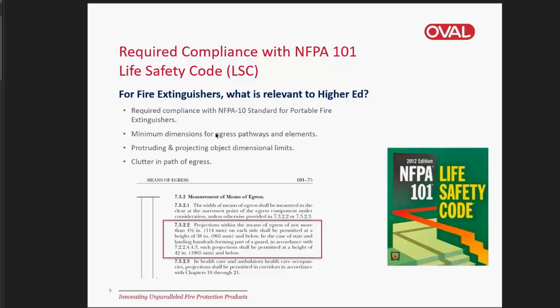So NFPA 101 provides a lot of content on minimum dimensions required for your egress pathways and your egress elements, such as your exits and doorways. Depending on the duty hazard and the classification of use of the space, there's different dimensional requirements. However, within NFPA 101, there is this section, it's 7.3.2. It makes a mention that for dimensions below 38 inches, things should not be protruding into the means of egress more than 4.5 inches.